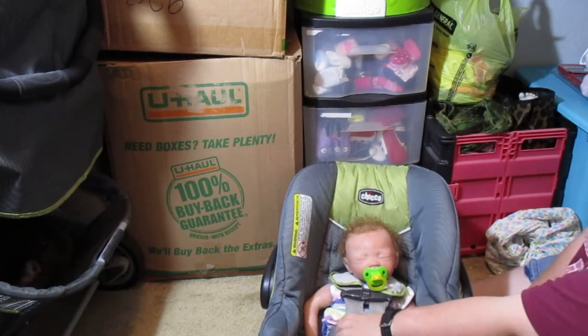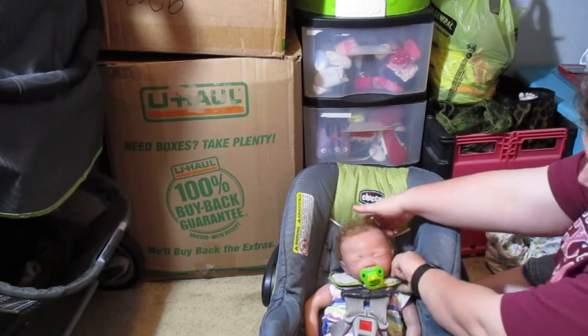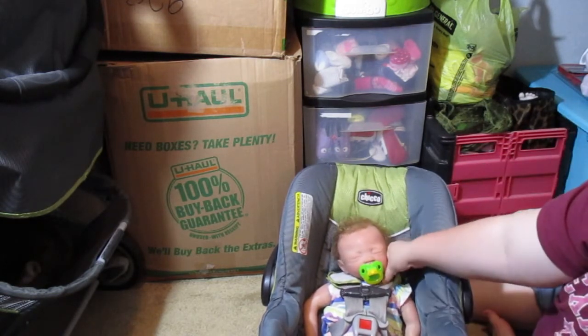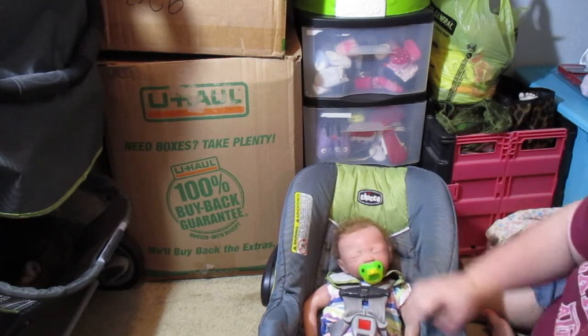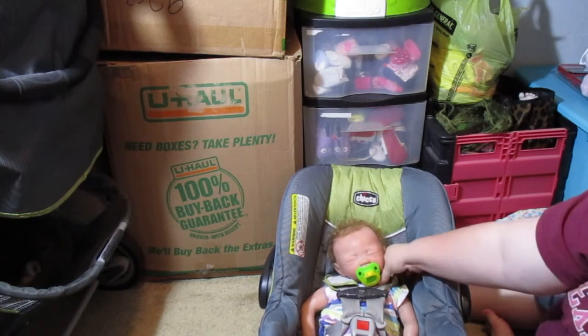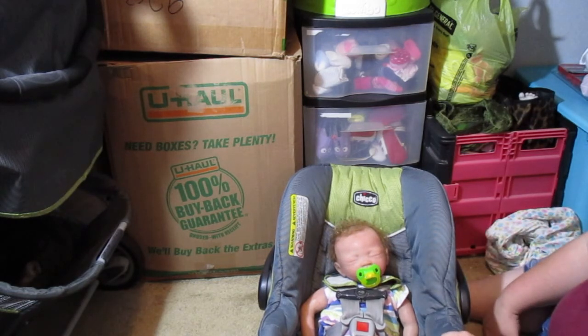But look, this is how the harness should fit. I know it's got these pads on, so it's not easy to see. I'm not able to pinch anything. Like, I cannot, I got a little bit. Okay, tighten it a little more. Okay, there. I'm not able to pinch any webbing. That's how a harness should be.